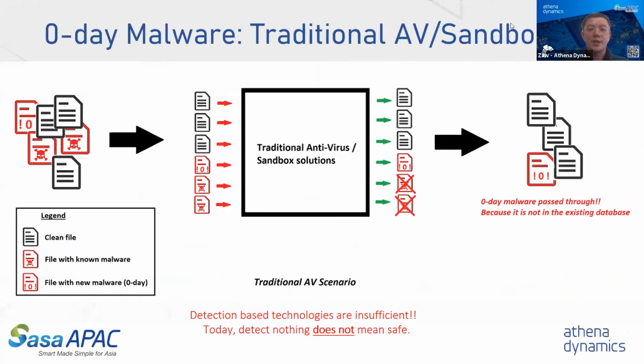So this is a quick illustration to show the difference between traditional detection-based technologies versus CDR. So let's say you receive 6 files and 3 of them are clean. 1 of them has a 0-day virus inside. 2 of them are known viruses.